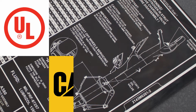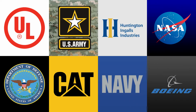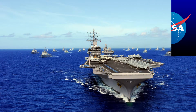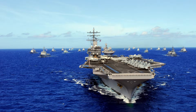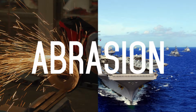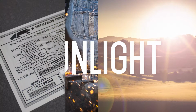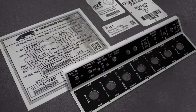Few other materials are certified to more commercial, military, and government specifications. As recently as 2011, a U.S. Navy study awarded metal photo more top scores than any other material on tests of resistance to abrasion, corrosion, impact, and sunlight exposure. But it isn't just durability that leads organizations to specify metal photo.